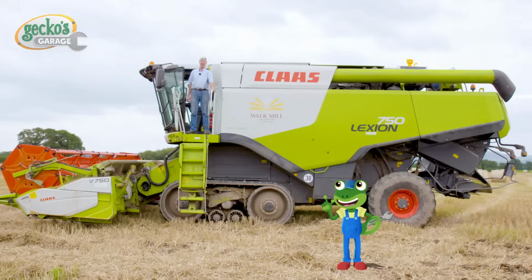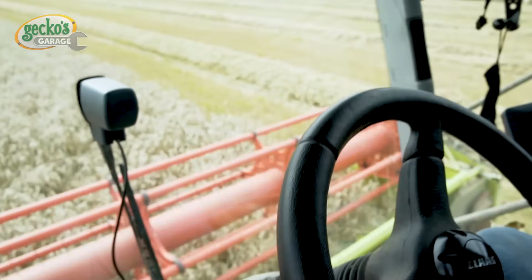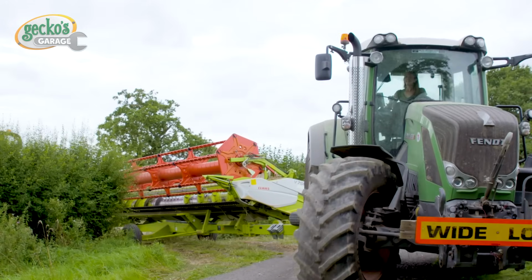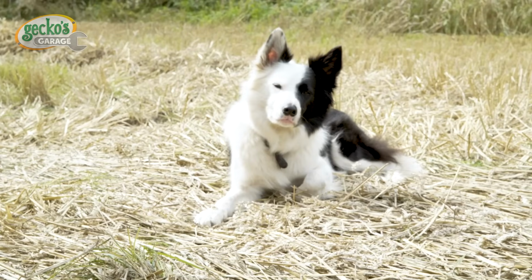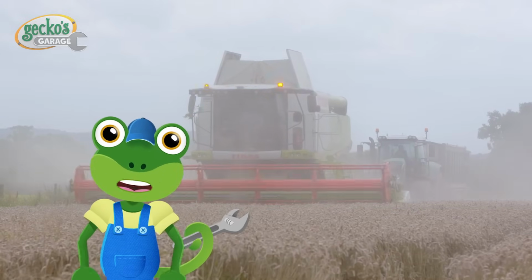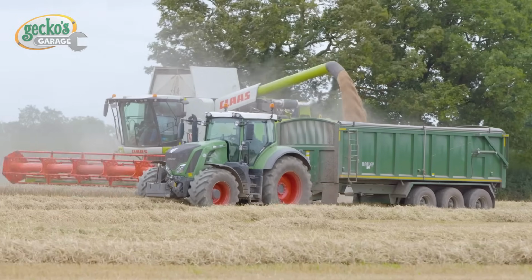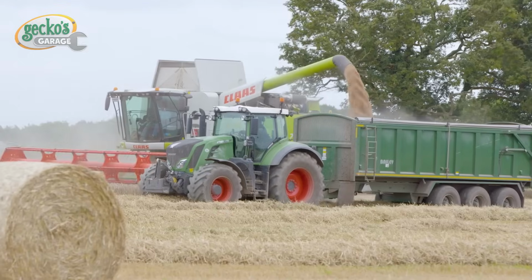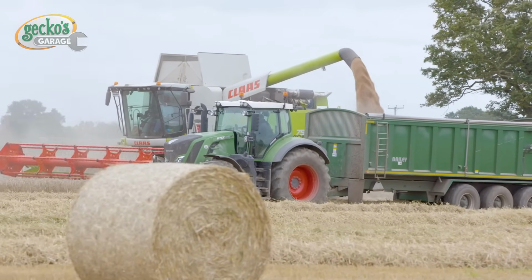This is Ben, and he's a farmer. His job is to drive and operate the combine harvester. And driving the tractor is Heather. She's also a farmer. And look, there's her sheepdog, Gary. Hey, here, boy. Ben and Heather use their radios to talk to each other to make sure the vehicles are in the right place so the trailer can catch all of the falling grain. Look at them all working together. Teamwork makes the dream work.